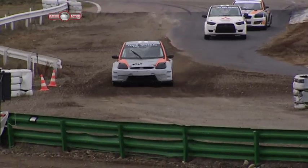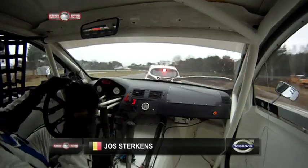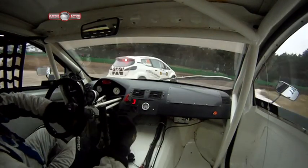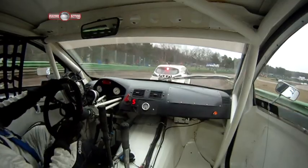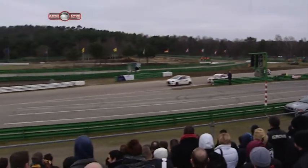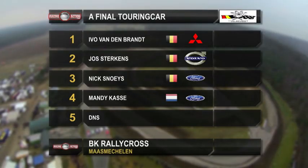There goes the Fiesta for his joker lap, and there come Van den Brand and Sterkens. Sterkens now really close behind Van den Brand. Can he take a move? Can he try something? Still behind Van den Brand. Tries to go for the outside. Van den Brand covering the inside, sliding a bit wide there. But Sterkens has to stay behind, can't risk anything because he knows Nick Snoeis is right behind him with the Fiesta. Down the Devil's Mountain, and there comes Ivo van den Brand, and he wins the first round of the Belgian Championship from Sterkens and Snoeis. And it's Mandy Casse who takes fourth in this first round of the Touring Cars division.